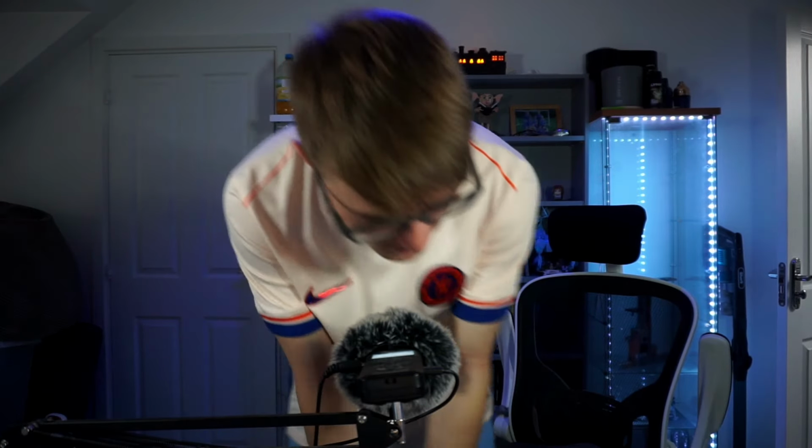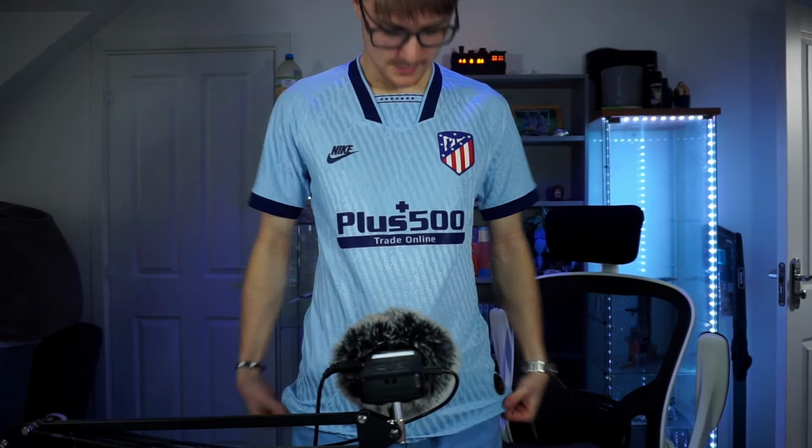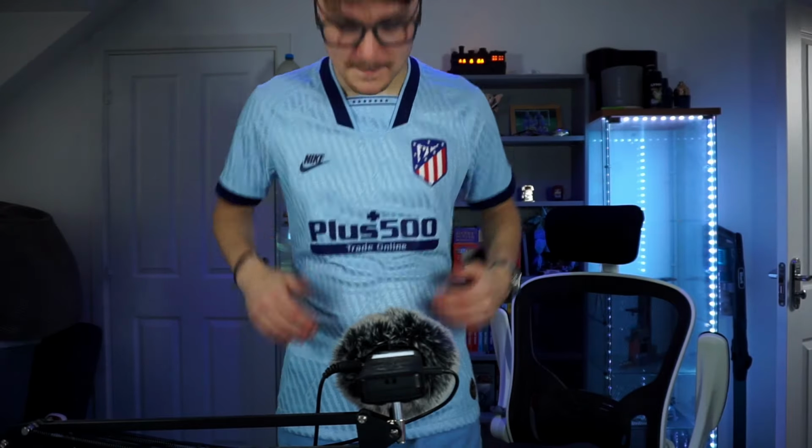Anyway, moving on to the Atletico Madrid kit. I'm actually really buzzing, and I feel like it's going to be one of the nicest feeling kits I've ever got. Immediately, off the rip, this is a tight kit. It is like tailor fit. The arms, not so much.